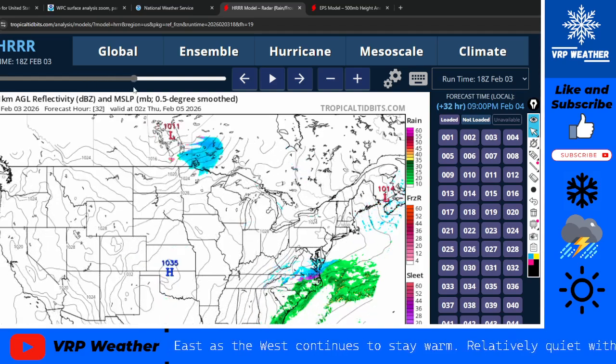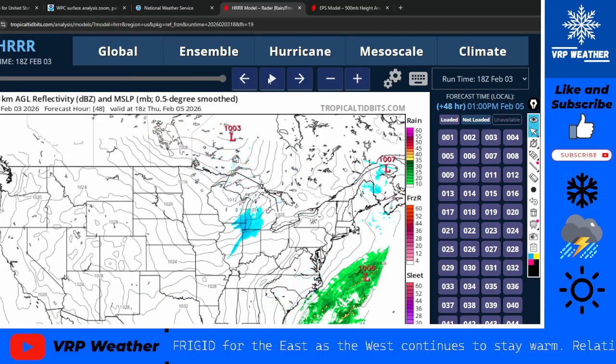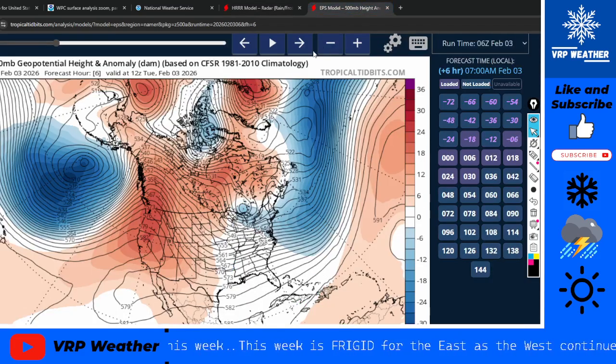A little bit of a lull, and then there we're watching. Could be interesting, some mix. Could easily put down a quick inch or two, and then we'll watch the clipper behind it. Now, in the future, mainly talking about next week, what's next?